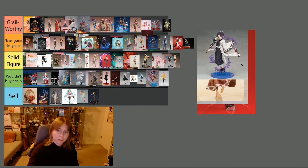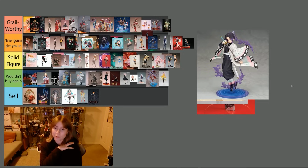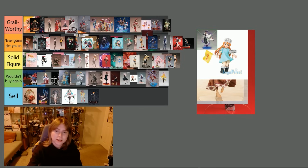So. Right there. Next up, we have the Alter Shinobu figure. I am kind of sad that I paid full price for her because she did tank a lot on the aftermarket, but she's a stunning figure. I think she's really solid. She's nothing to write home about. She's just a really, really nice figure.